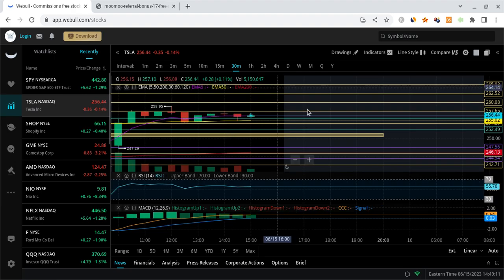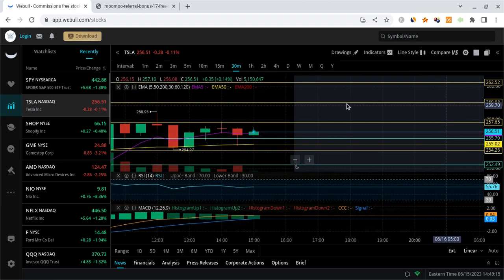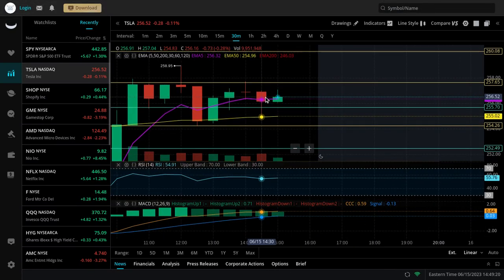Another reason why it's strong is because of Apple, and also if you look at Tesla. Before I talk about Apple, Tesla is still holding up nicely. It is not pushing up as hard as the market, though. It got a really nice pump in the morning, very bullish looking candle before it started to trade sideways. And for now, it's just chopping back and forth between support and resistance.